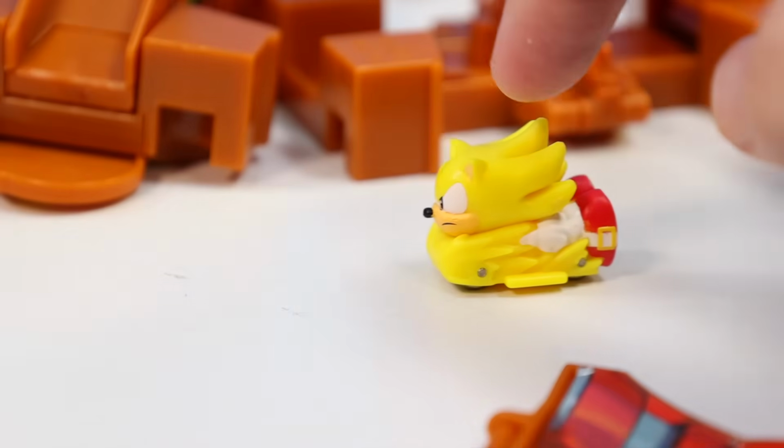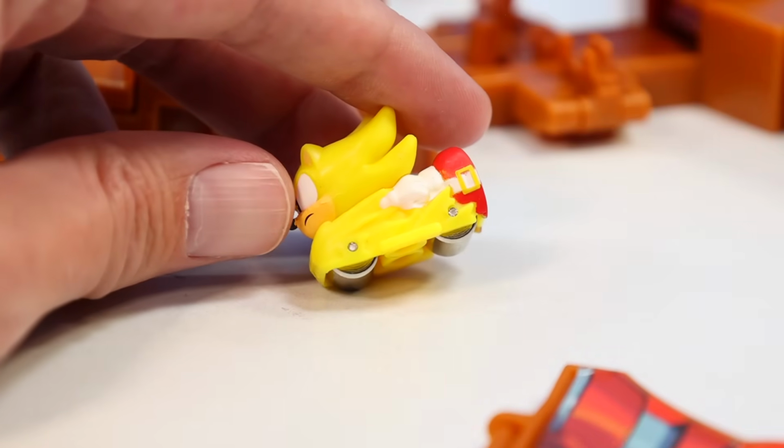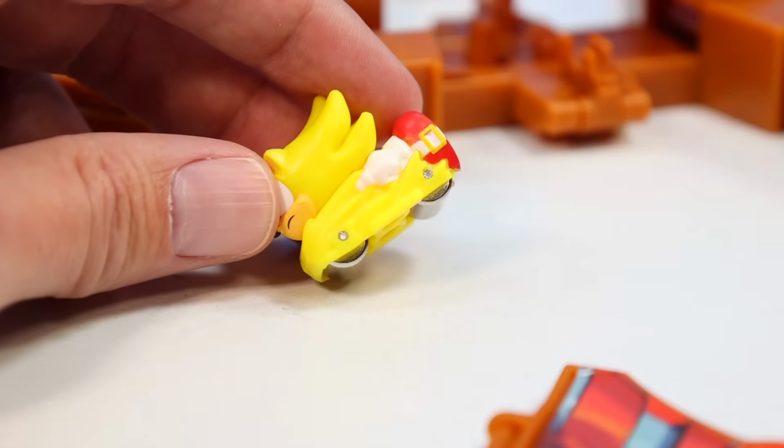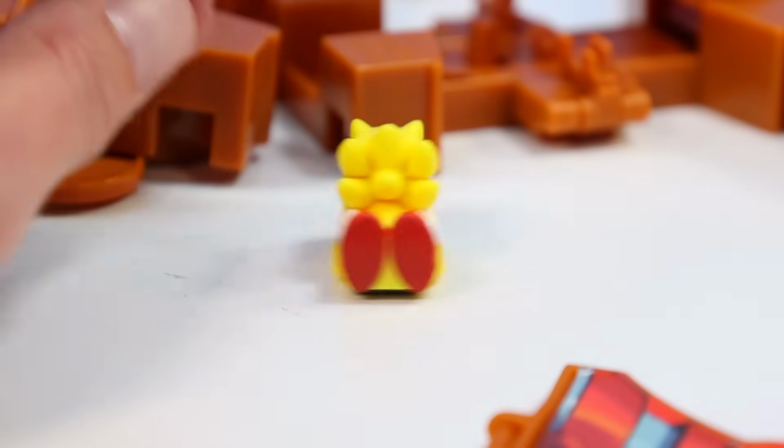Kind of an interesting awkward pose though. It's like Super Sonic is sliding across the ground on his chest, and he's got his feet and his arms gone back. Yeah, that looks really painful actually. He's become a steamroller. He's become a steamroller.